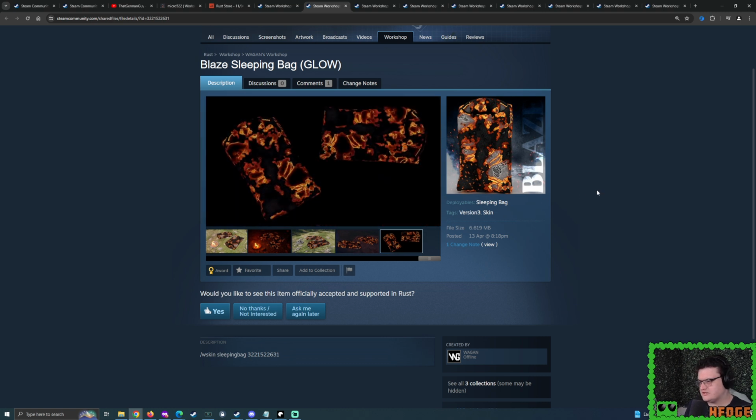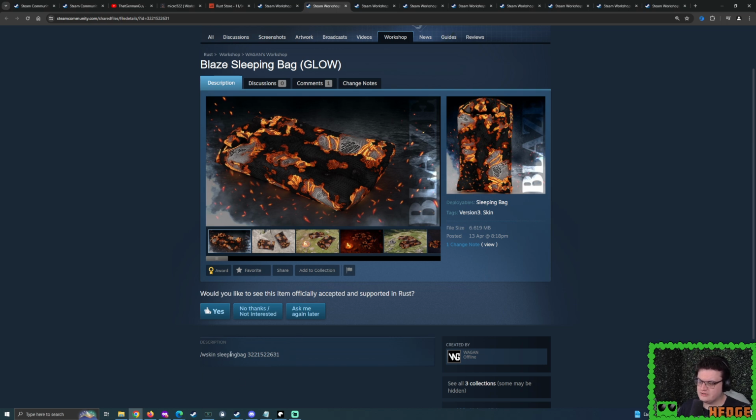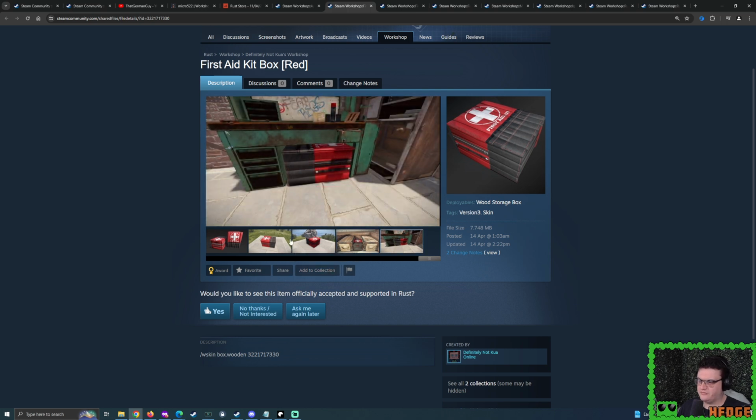Maybe that's something you'd like to have inside your base when you're in the early stages of building up your base. That would be helpful. Glow in the dark deployables can be very useful for you. So if you like what you see, please consider voting yes or no. Best of luck to you, Mr. WAGAN.